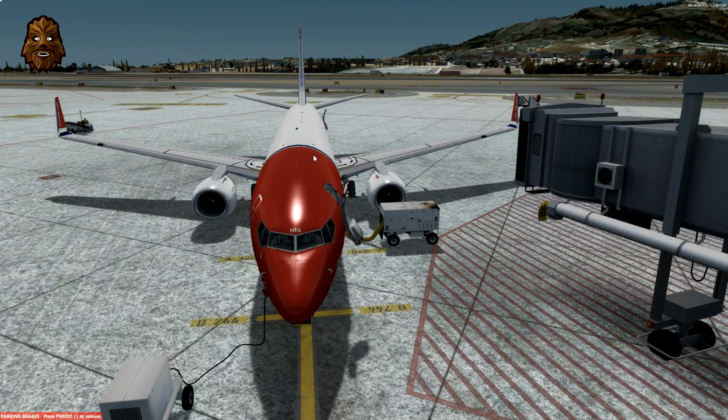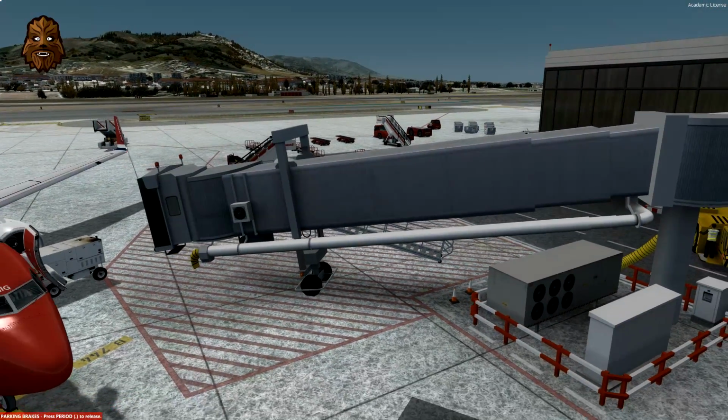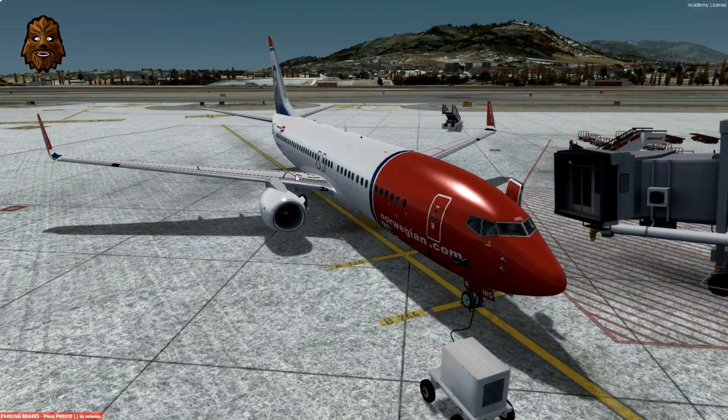Let's actually get the jetway working now. When I first went to Malaga, there was an issue with the SOD, and so the jetways weren't working, but hopefully it's working now. It looks like it's going into place. And then hopefully we can start boarding.